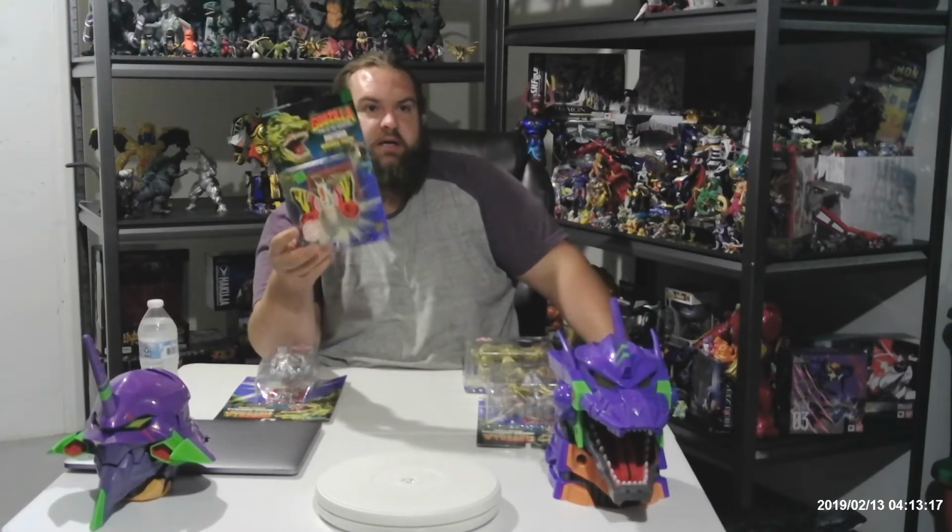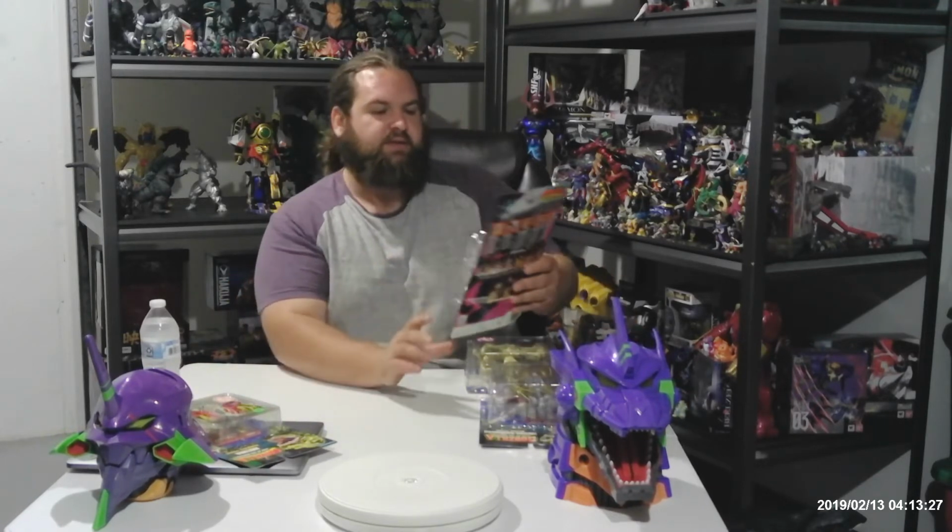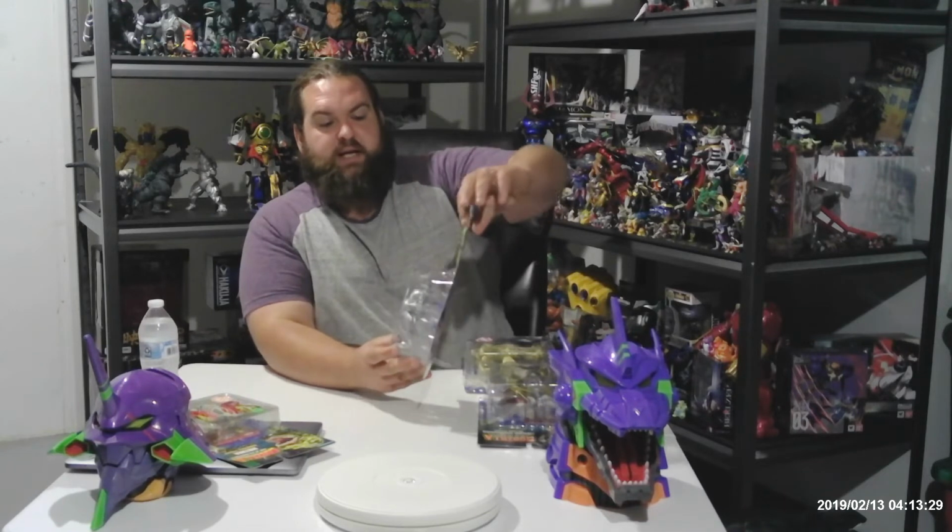This is the bendable line. This was actually the only one out of the King of the Monsters line that I needed. I have all the other ones, so Jim was nice enough to just sell me that.